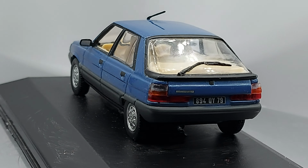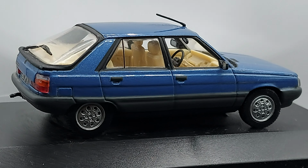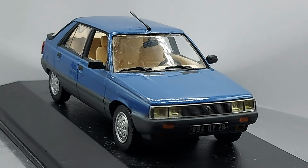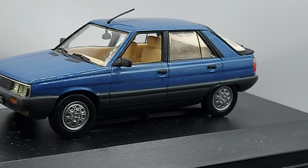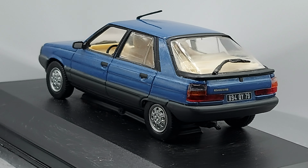These cars were made in many countries because, like I said, they were very popular worldwide. There were many different assembly lines. The main one was in France. In Spain they had one. In Taiwan they had one. In the United States, because remember, these cars in the United States were called AMC.